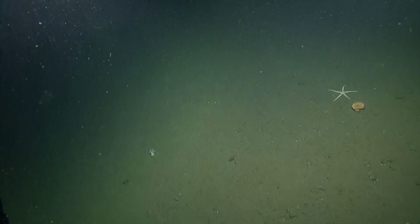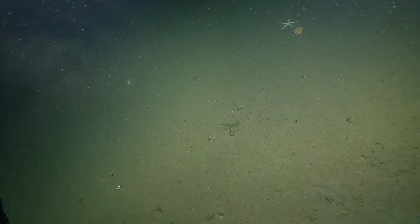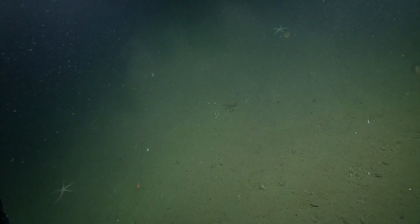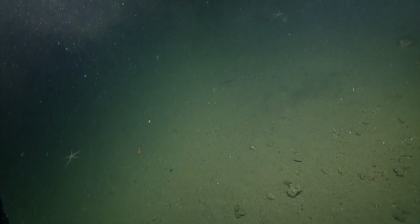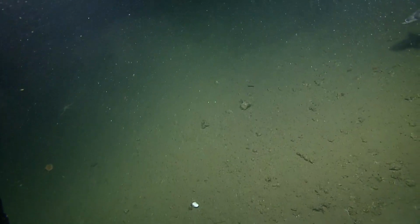More stars. I like that little Psolus cucumber has just a little white frilly guy who's just on the left of the screen. Apparently found a small pebble or something to attach to. They're sessile sea cucumbers. They glue themselves down to harder substrate and don't move about much.